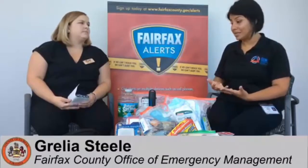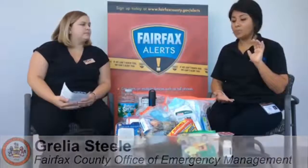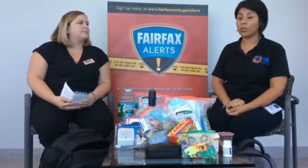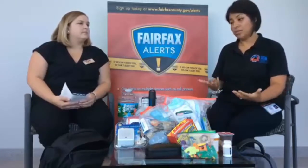And then the other piece with milk: if your child is consuming regular milk now, you could also think about getting dry milk. Those boxes are pretty inexpensive. They do go on sale. I have 2 boxes of dry milk in my shelter-in-place kit that you just add water to, and it will help you.